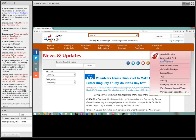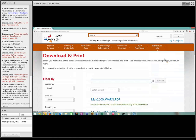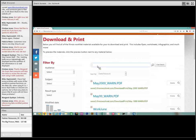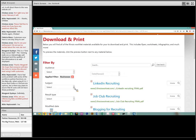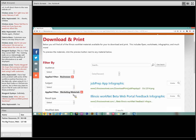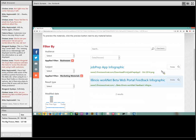Next on our list is download and print. We wanted to be able to have people find the documents easily, so what we've done is we have put in a search function so that you can find a document by searching, or you can click on an item by audience. So if you're looking for a business document, it will filter. If you're looking for a business document on marketing materials, it will filter more, and then you can see that there are 2 documents here.